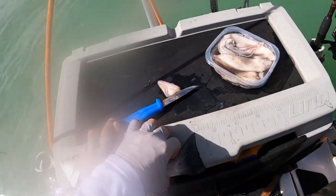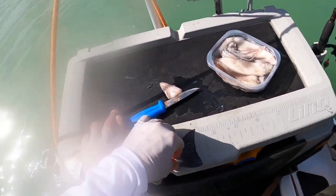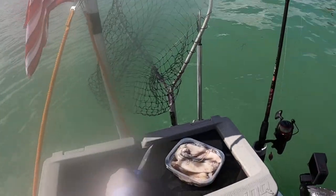So we've got, what is that, 10, 11, 12. Solid 12 inch mangrove snapper. That's beautiful right there. That's going in the cooler.